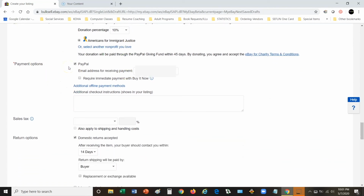And then down below, what payment options do you accept? So I usually do PayPal, and any payments I receive will go directly to that particular account, and then I can have it withdrawn and sent to my bank account afterwards.